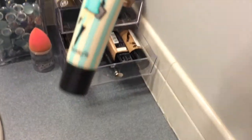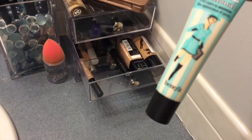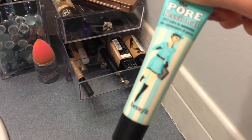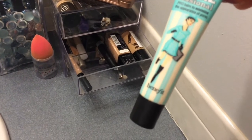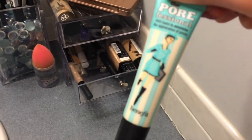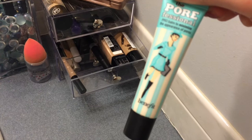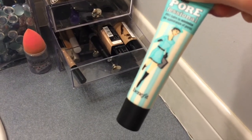Then I have the Porefessional by Benefit as well. This is awesome for, I have really big pores like on my nose and like my cheeks. So I use this and it helps me get rid of them and things like that. So yeah, it works okay. I had higher hopes for this product. I wish that it would completely get rid of them, but it does good for what it is. But yeah, I wish it would just be a little bit better, if you know what I mean. Like, I wish it would make my pores completely invisible. I just had really high hopes for this product.